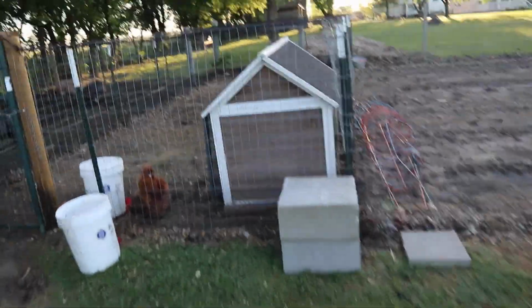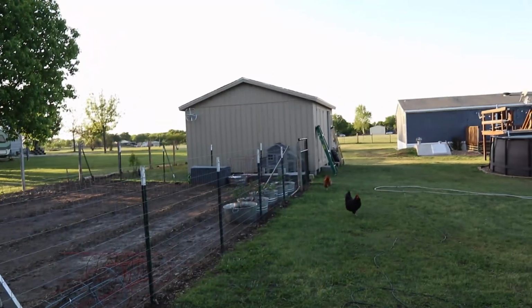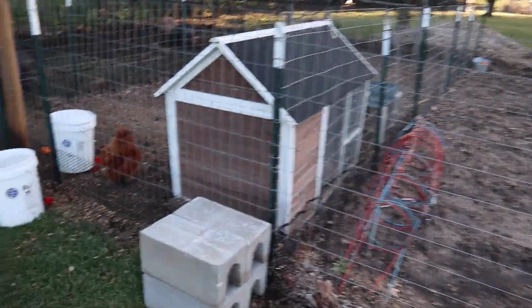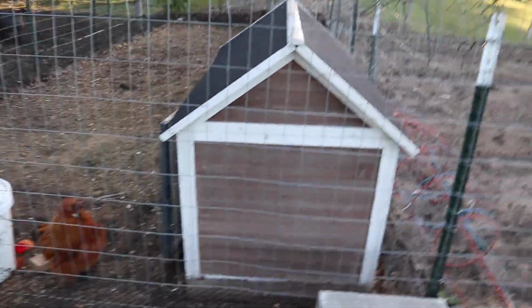This chicken coop is gonna be for the meat chickens, and we're moving our new tubing coop that's over there. We'll be moving it in here soon. Was hoping to get that done sooner than now, but haven't got a chance.